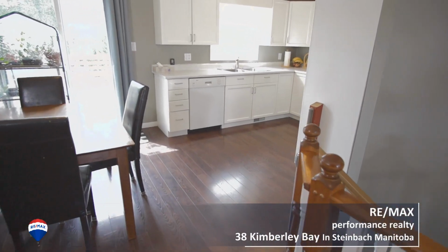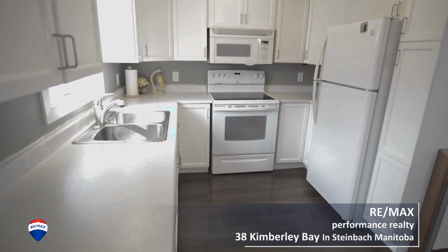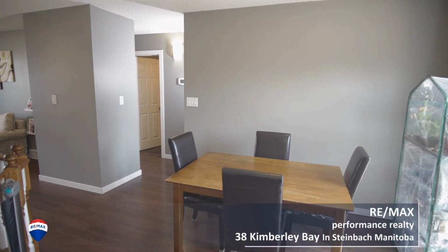Well, we're quite familiar with this area. It's a great little neighborhood. It's quiet, family friendly, and it's close to so many different school age levels.